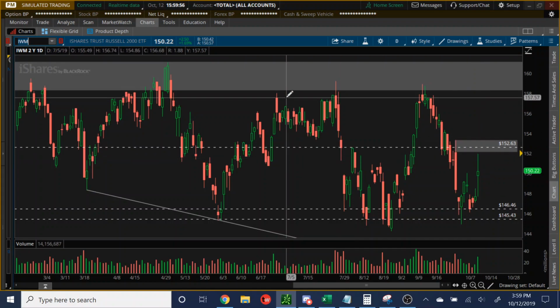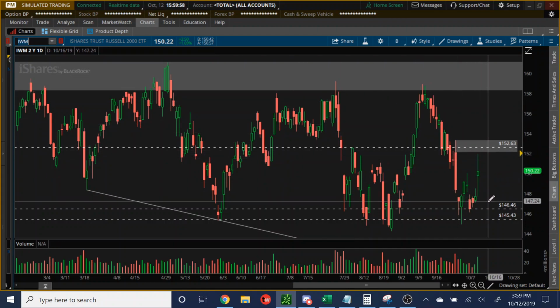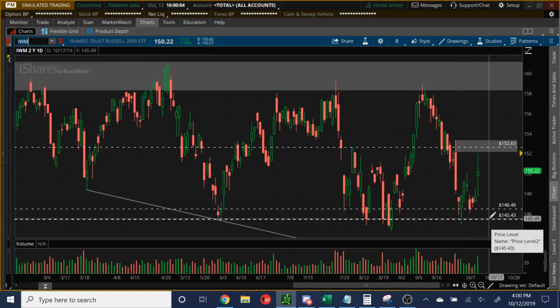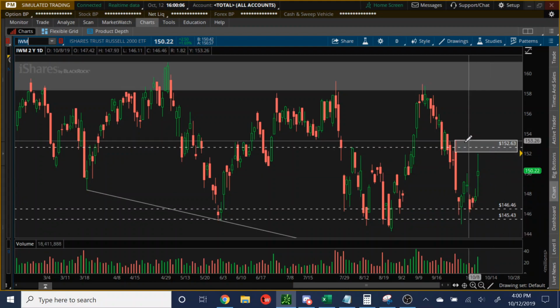It can tend to lead the market, and I would be looking for lower prices, possibly to come fill this gap, test these lows, but we will find out next week. We'll just be watching how price acts around those levels.